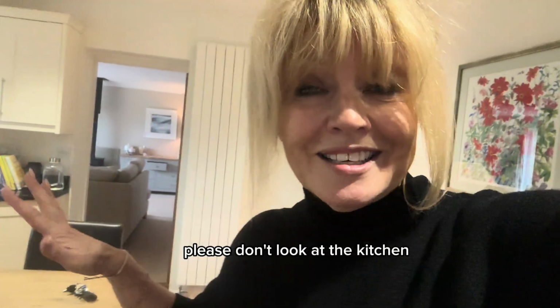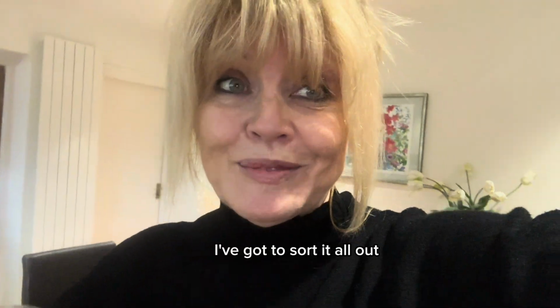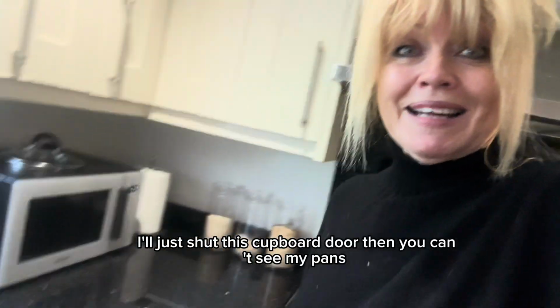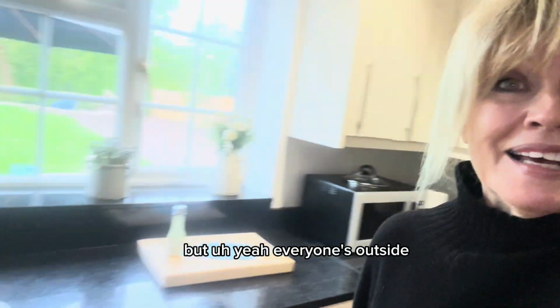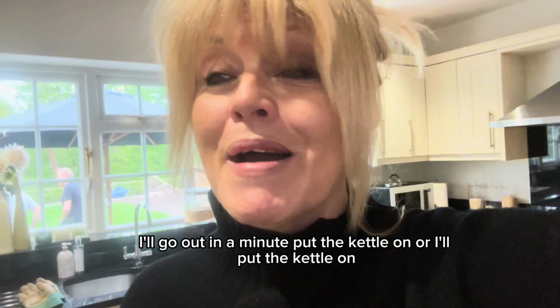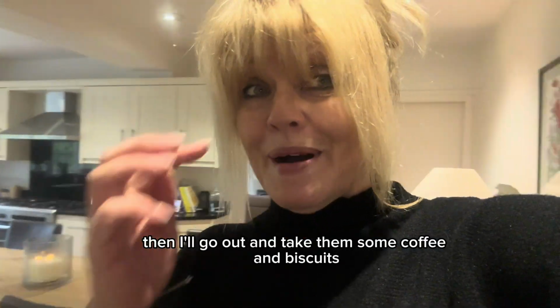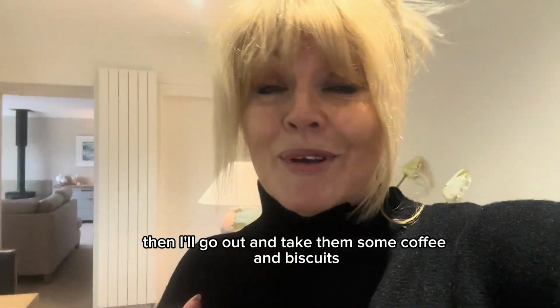Please don't look at the kitchen, I've got to sort it all out. I'll just shut this cupboard door, then you can't see my pans. But yeah, everyone's outside. I'll go out in a minute, I'll put the kettle on, then I'll go out and take them some coffee and biscuits.